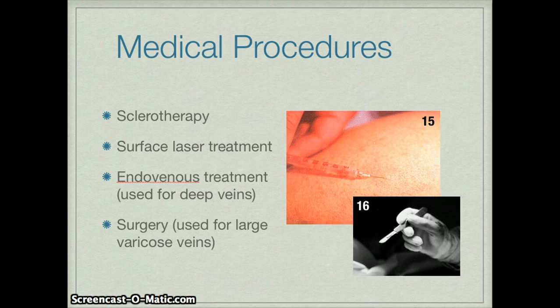And for varicose veins that are located deeper into the legs, not superficial veins, you might need to get endovenous treatment. What this is, they put a tube into the vein, and they put a device into that tube, and it heats up inside the vein, and it shrinks and shrivels the vein in a similar way as the laser treatment, and the veins around it take over, and then the veins in the legs function properly soon.